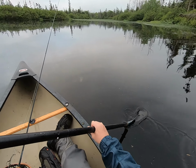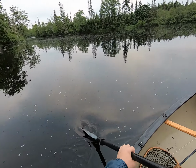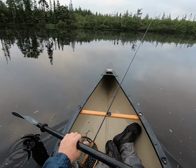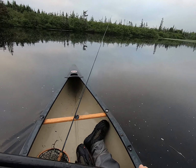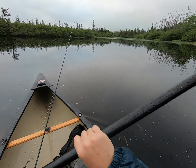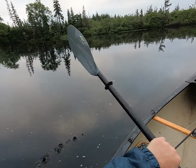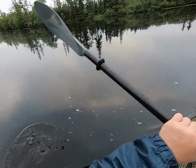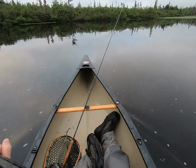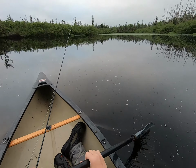Well, it's 10 after 6 in the morning, and I think I'll head over to where I caught a couple little ones last night. Try to get a start this morning. Fish for an hour or so, and then head back, maybe make some breakfast, pack up camp, and head home.